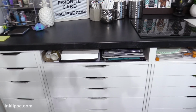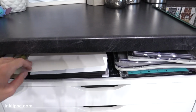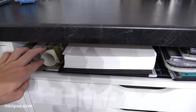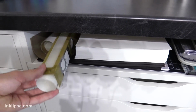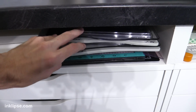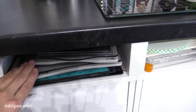So moving on to these little cubbies here, I love these things for keeping what I use most, so I can just turn around and grab it. So I have my cardstock full sheets here with white and black, and then I have these little mats for inking over here. And then I have some different stamp positioning tools. So I have my Misties and my Tonic stamp platforms, and I use those a ton.